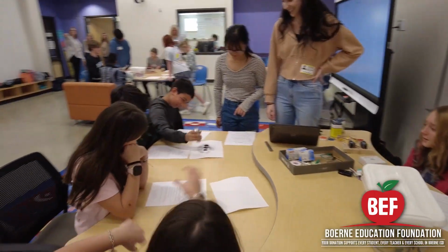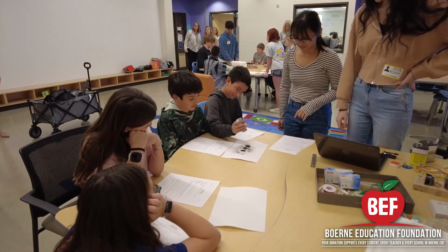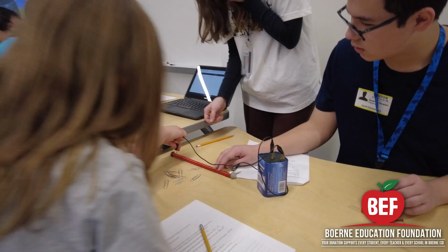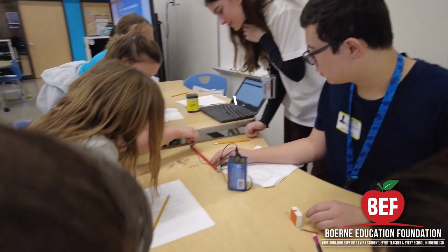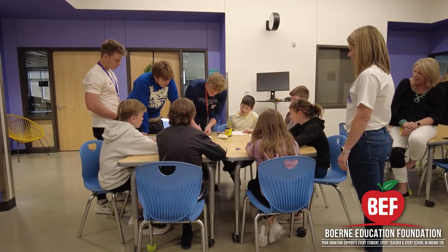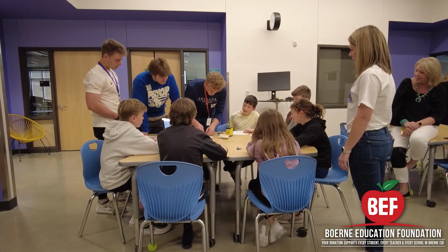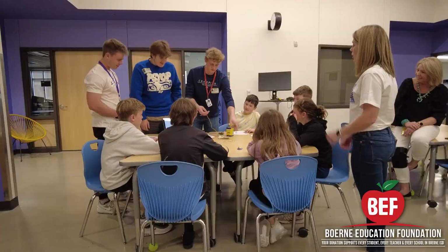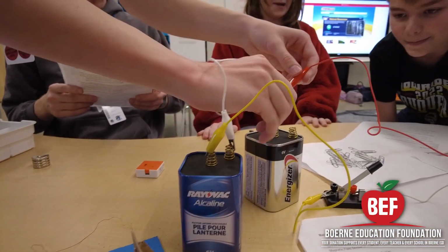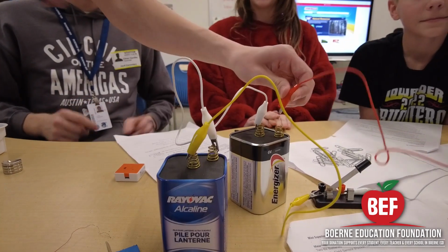The lesson that the kids are working on today is a lesson that my students in AP Physics 2 have been working on for the past month. And so they've done these experiments in my classroom, and at the end of this unit, they were tasked with creating an electric motor. And so today, they're bringing their electric motors over to the fifth graders to show them it in action, to show them how it works.